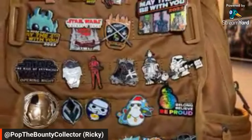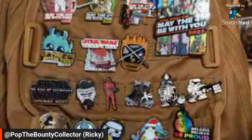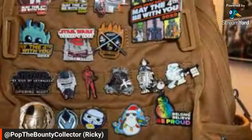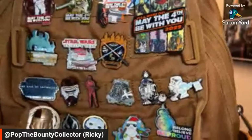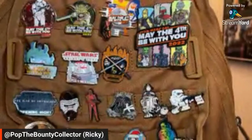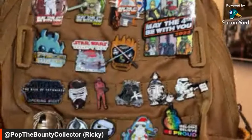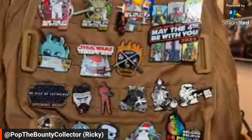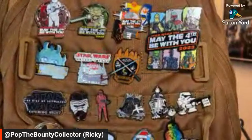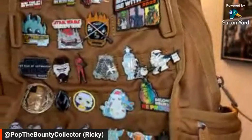And then the third row, you see Star Wars, what is that? The Rise of Skywalker opening night. So I got that during opening night. The next 3 pins, they were actually selling those in Regal Cinema. So the Kylo, the Sith Trooper, the battle between Kylo and Rey, those 3 pins were exclusive to Cinemark. So my girlfriend got me those pins.